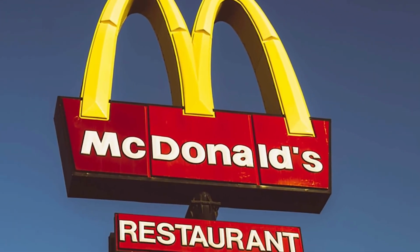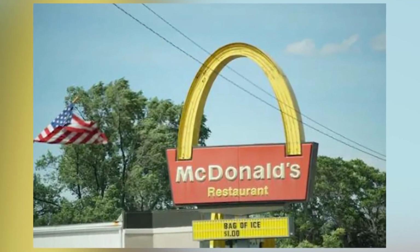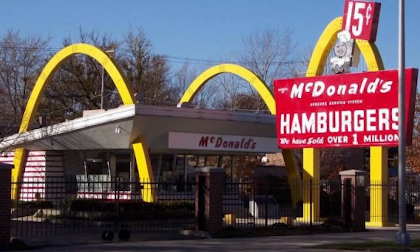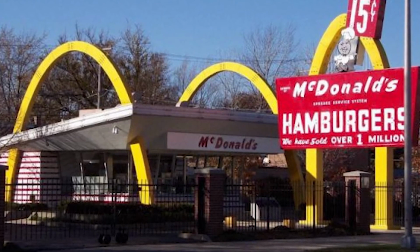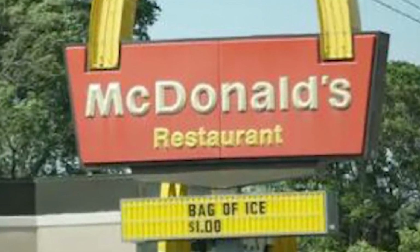Except whatever universe this is in, McDonald's only has 1 arch. Like hello, it's not Nick Donald's, it's Mick. So stop, okay? Or maybe someone messed up designing this restaurant, I don't know. Also, since when does McDonald's sell just bags of ice? Look at the sign, bag of ice, $1. I mean it's a steal nonetheless, but still, that's odd on its own as well.